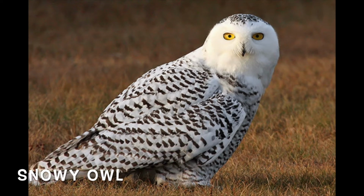Another owl that can be seen in Ohio in the wintertime, one of my favorites, is the snowy owl. We get this bird, it's probably one of the longer migrators of owls. Now owls typically don't migrate far distances. If they do, there had to be an environmental stressor or something that forced them out of a specific location, whether it was a natural disaster or a low abundance of food. It all depends on what's going on in that environment.